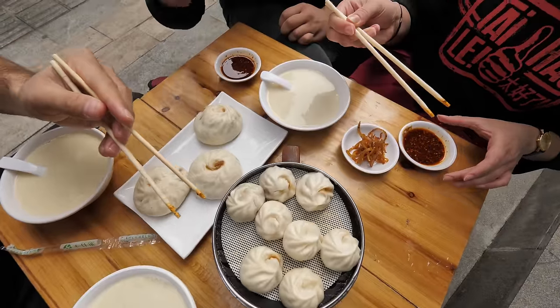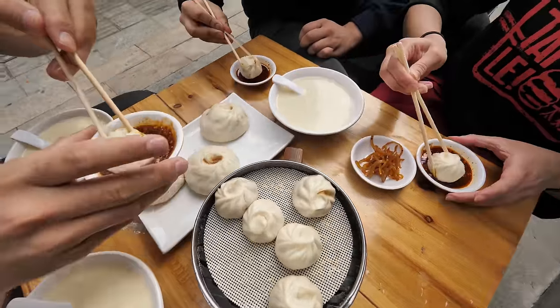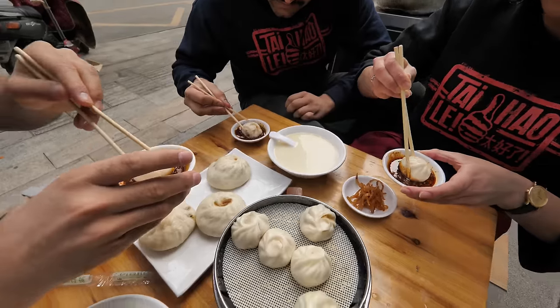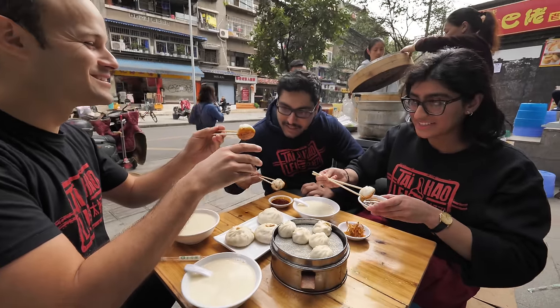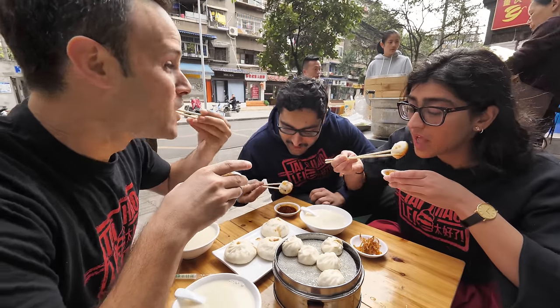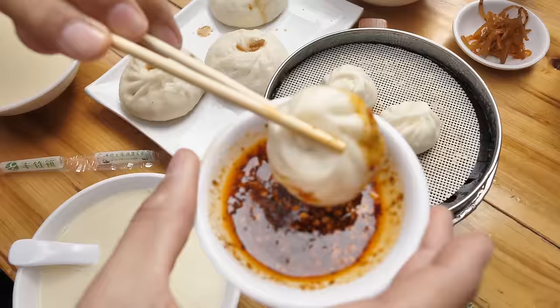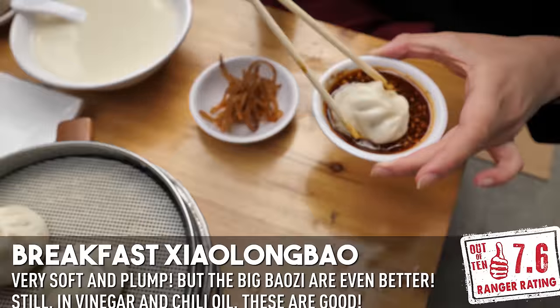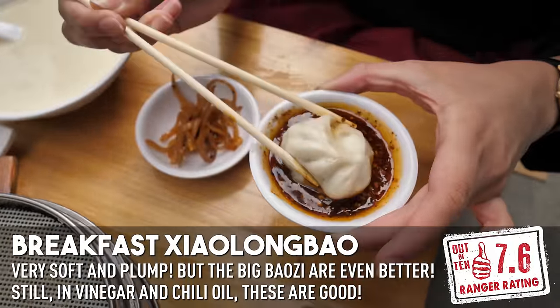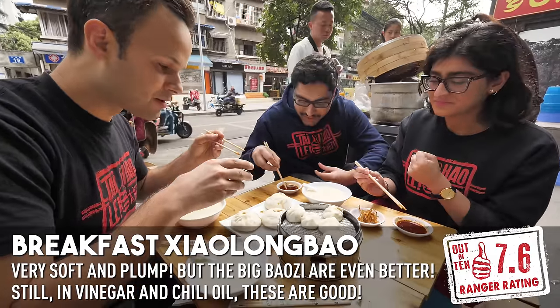Let's go for some xiaolongbao. Oh yeah, fresh steam. Oh, it's so soft. Cheers. Cheers. Oh yeah. The texture is really good. And the vinegar is quite sour. It is, but it goes really well, because the inside of the pork meat is not sweet, but it has a sweetness to it. That's really, really good.